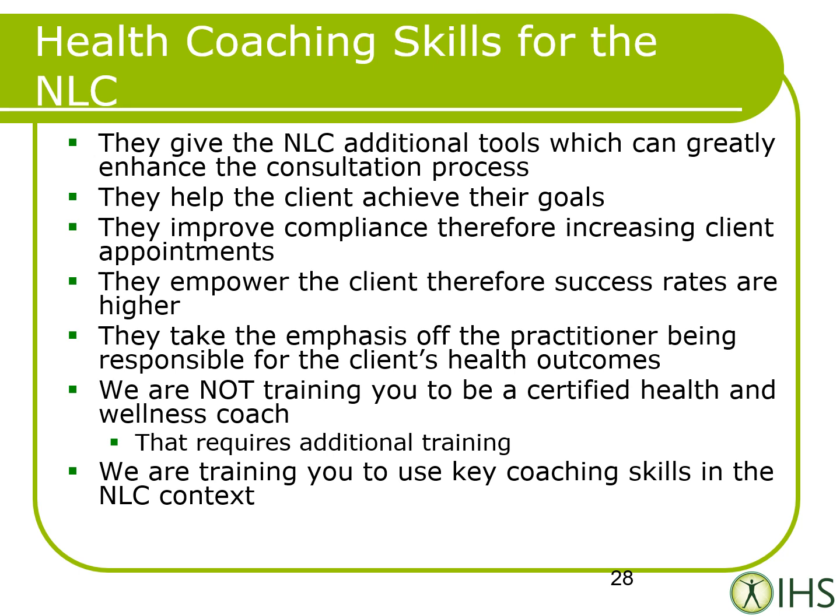integrated some of them into the health and or nutrition and lifestyle coaching course you're doing. We're training you to use key coaching skills in the NLC context. And that's a very good point to make and reiterate with you. The ally role is only a part of your NLC role. You're also, like I've explained earlier, going to be the expert in certain parts and also the educator.